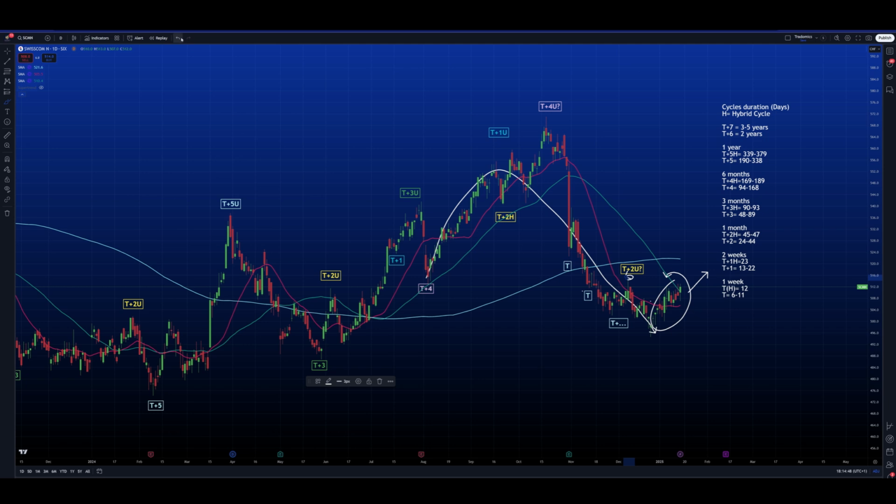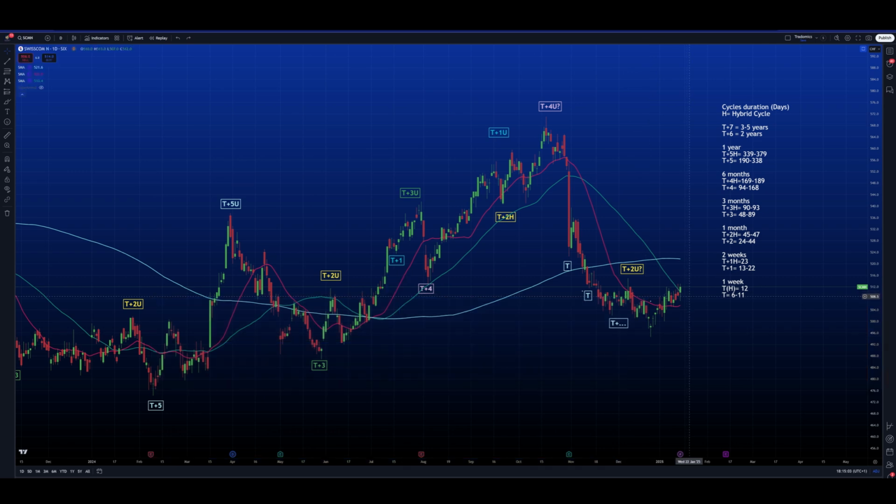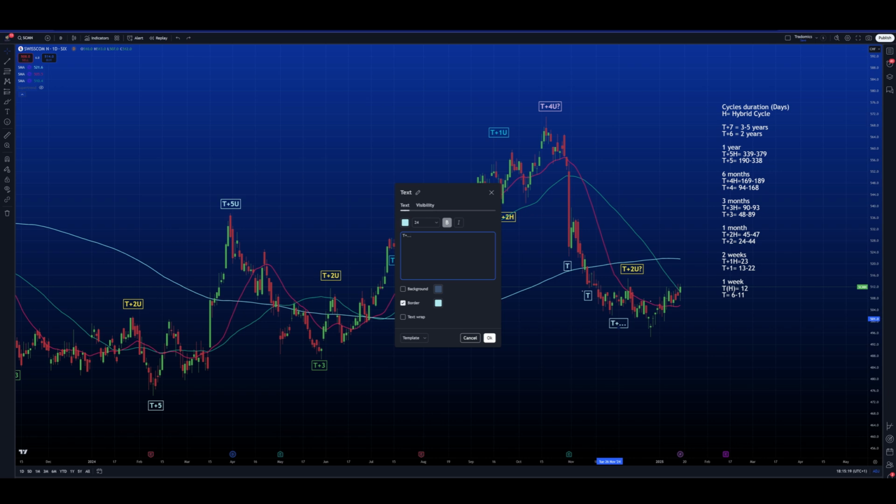Okay, so here the situation is that we now have a total duration of 219 bars of this T plus 5. So potentially here we can close the T plus 5, but here the push is really feeble. So let's consider this cycle here as a T plus 1. And now here we have to make some considerations. So this T plus 2 is confirmed.